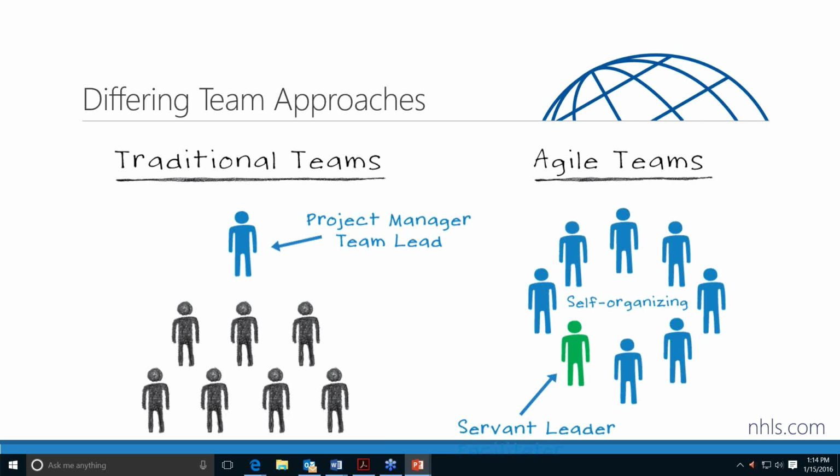There is no assigned work. Everybody on the team can choose to do whatever it is they want to do, so long as it is working towards the end goal of the sprint. It's all about collaboration on the team. If I'm finished with my work, I don't just go home. I look around to say, who can I help? Who needs some help? What can I do? What can we do to make everybody successful? There are no stars on the Agile team. The whole team is the star. Success is when the whole team is successful.